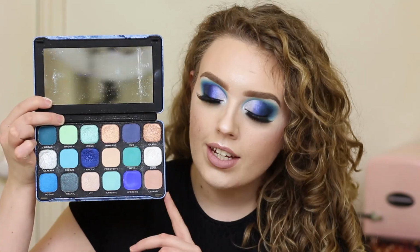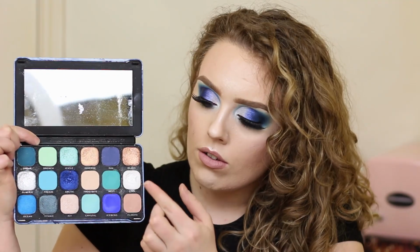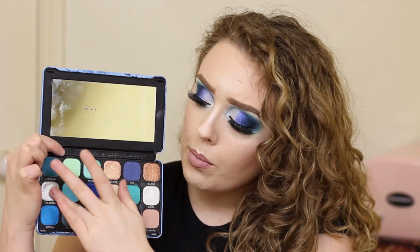Now both of these palettes do have a majority of blue tones, but the colour stories are very, very different. So this one is, did I mention it, a dupe for the Jeffree Star Blue Blood, so it follows that colour scheme. We have a lot of blues, we have some turquoise, but we also have different colours. We've got the nudes, we have a bronze, we have a stark white, and probably one of my favourite shades in here, the silver, is absolutely gorgeous. So there is some variety, it's not just blues. You can do a bit more with this palette.